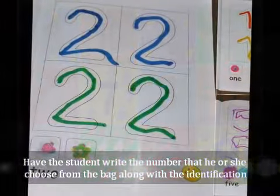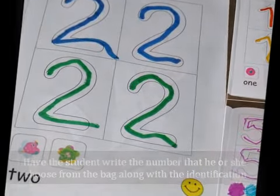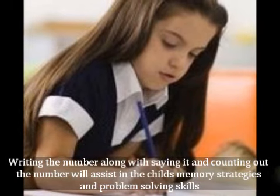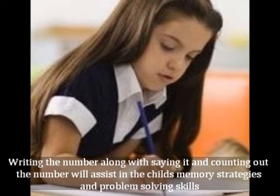A great addition to the game and the advancement of the child's development would be to have the student write the number that he or she chose from the bag along with the identification. Writing the number along with saying it and counting out the number will also assist the child's memory strategies and problem-solving skills.